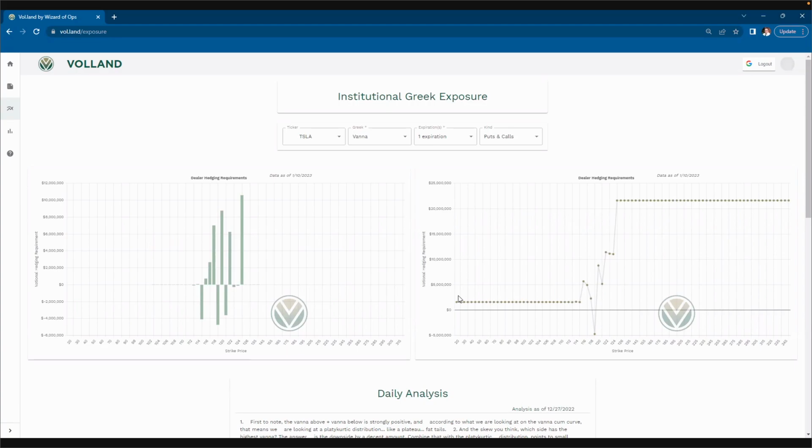Yep. So when it has positive Vanna like this, and IV comes down hard, then deltas come down, which symbolize buying. So dealers are going to have a buying bias after earnings. Now, earnings can blow them up, but the way the dealers are positioned, they are going to be buying after earnings.